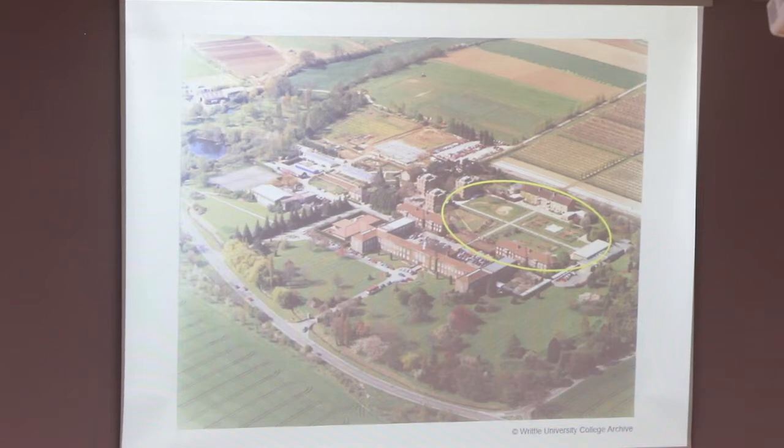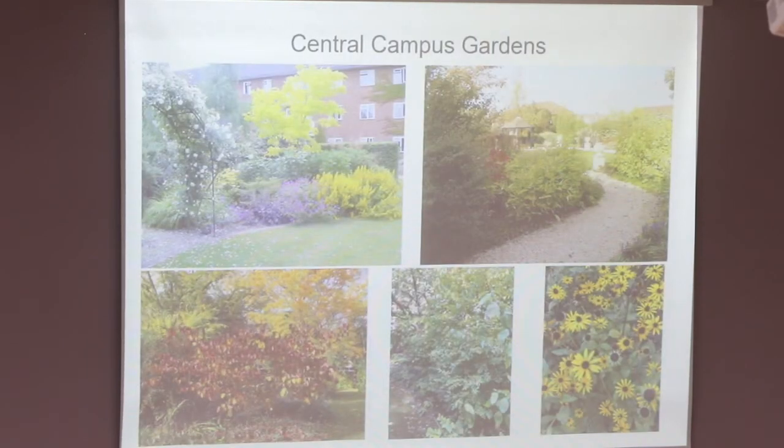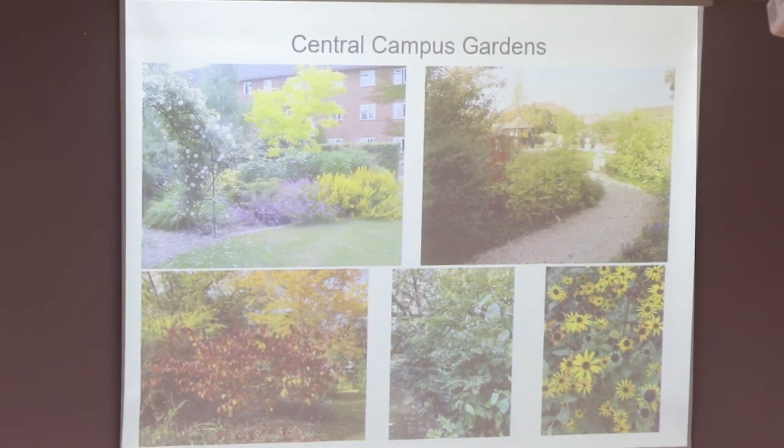This now meant that we had an area or space for four gardens, each with their own theme. And we now refer to these as the Central Campus Gardens, and they've become an important part of the centre, surrounded by the hostels and a very popular place for people to go. There's a different theme in each garden, so it doesn't matter which time of year you go, you will find something of interest in those gardens.